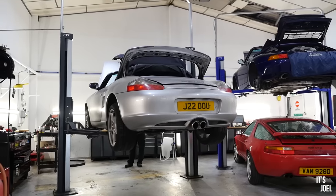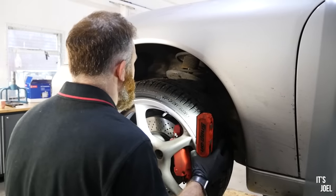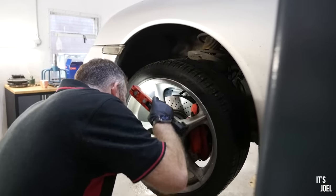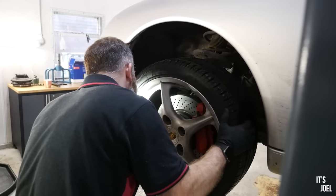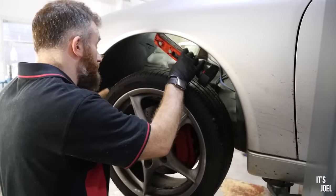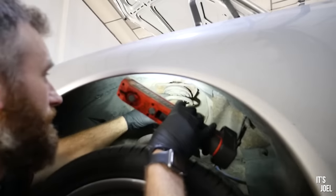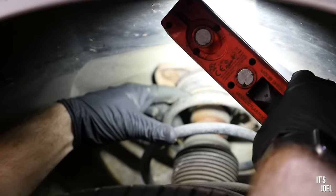So here we check the suspension for play. There is slight play, which normally, these suffer from inner steering rack joints. But I think that's actually the outer. I'll double check that in a minute. Top mounts are very common. They part and the bearings go just in there. I don't know if you can see. Yours is actually starting to part there. Okay.